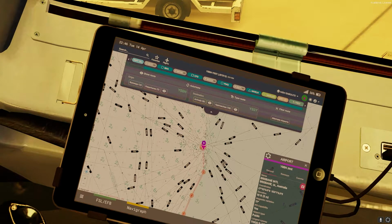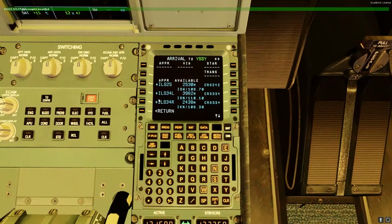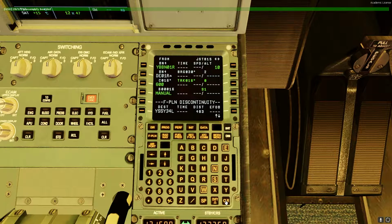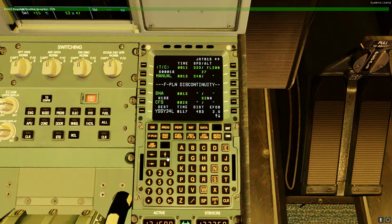So let's have a look here. 34 left is our preferred landing runway, because it's way longer than 34 right. It just saves us for any issues that we may have, because bearing in mind it is me flying the plane, so it could happen. And then the Marlin 5 for our STAR. So that hopefully should get our flight plan in.